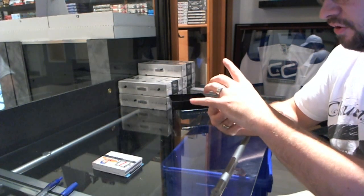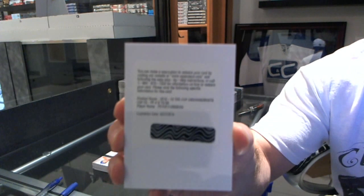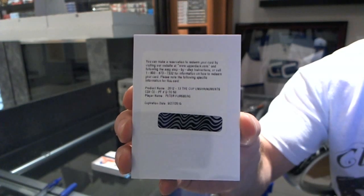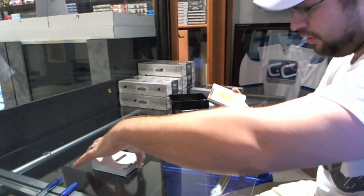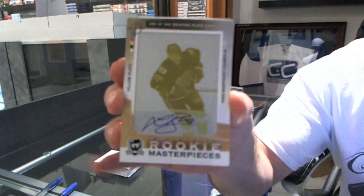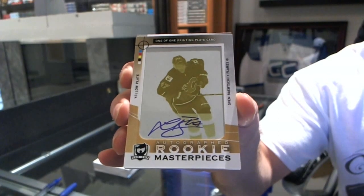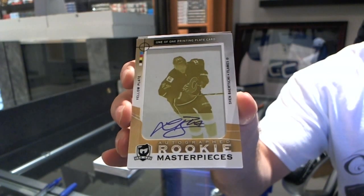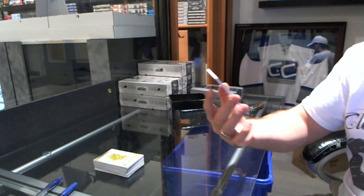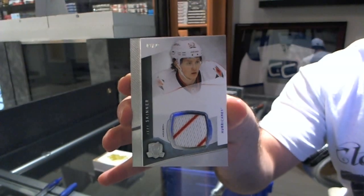We have an enshrinement autograph numbered to 50 for the Colorado Avalanche, Peter Forsberg. Peter Forsberg, numbered to 50. For the Calgary Flames, one of one printing plate autograph, Sven Berchi. One of one printing plate autograph, Sven Berchi. And number 25 for the Carolina Hurricanes, Jeff Skinner base jersey. Jeff Skinner.